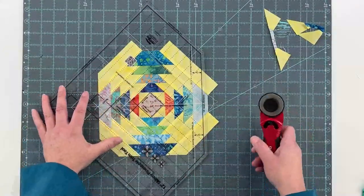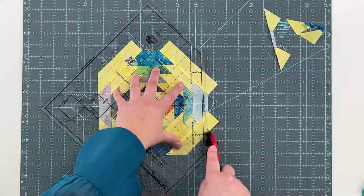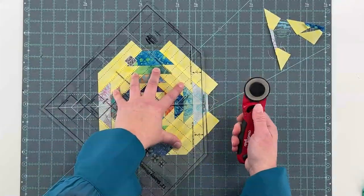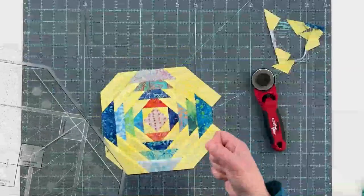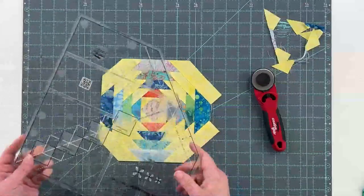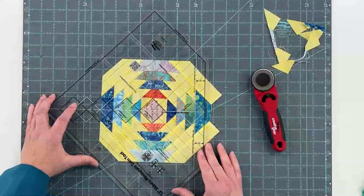Like this. There's my click. Sometimes I think I put it in there just right with my thumb and I don't hear the click, but it does stay sturdy.